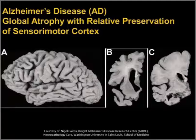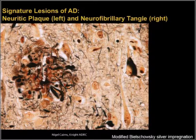So what's changing now? Well, for a long, long time, neuropathologists have been able to examine the molecular pathology of Alzheimer's disease post-mortem, and that's the pathology of the amyloid plaques, which are comprised of beta amyloid peptide aggregates, as well as the neurofibrillary tangles, which contain hyperphosphorylated tau. And in particular, these can be stained. In this case, this is a silver impregnated stain.